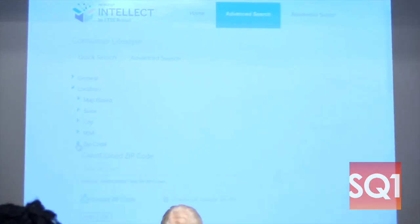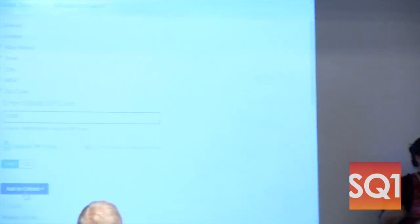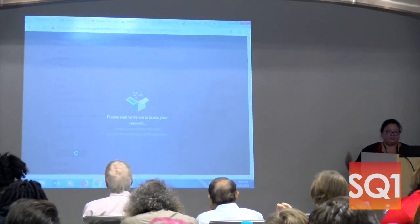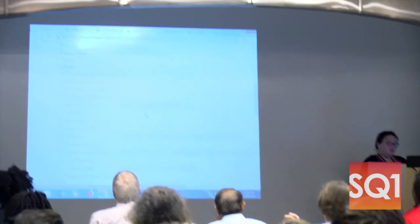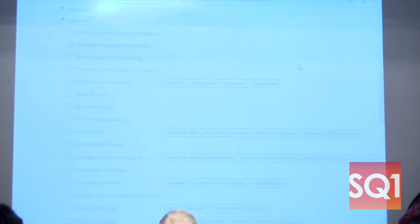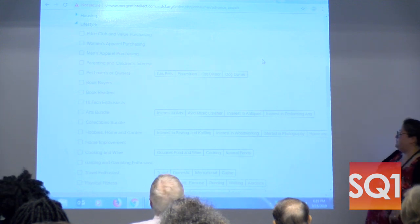Let's see, let's try our zip code again. 63110. And then in Reference USA, I clicked update count each time, and in Mergent Intellect, every time I add a variable here, I'm going to click on add to criteria, so it's adding it to our search. So we're looking in the 63110 area, and then here we go, lifestyle. So it's good to know Reference USA and Mergent Intellect because they have different lifestyles listed. I don't think Price Club and value purchasing was one of the Reference USA options, for example.